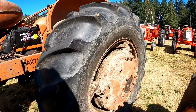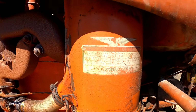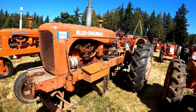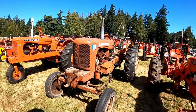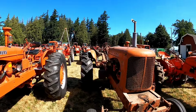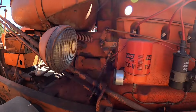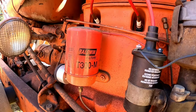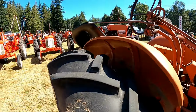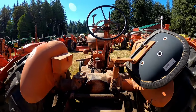If that ain't crusty, I don't know what it is. Still has an original decal on the air cleaner. As far as I know, I'm going to call this the most original crusty tractor at the show for 2024. Got the lights on it, belt pulley. It's had an oil change not too long ago, although it's pretty crusty on top, but belt pulley. There we go. Oh well, they did put a newer seat on it. It was turned over, so we can't really tell.